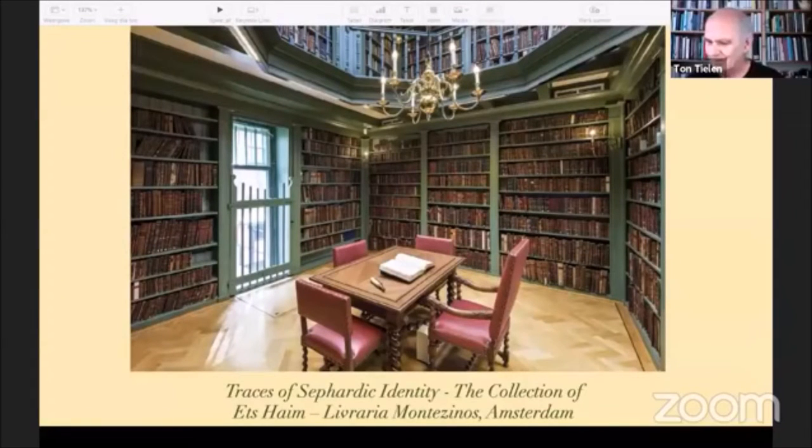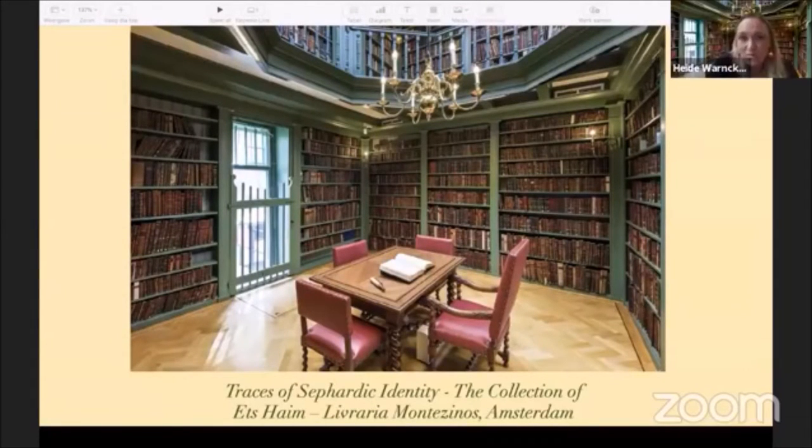First of all, I would like to thank the Sephardi Heritage Projects and Tontila and David Mendoza for giving me the opportunity to tell you something about this beautiful library. Some of you might know it. And as you can see or can imagine, it really is every librarian's dream.